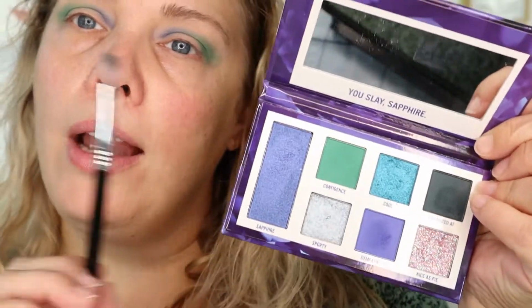Again, not too clownish, because otherwise... Okay, next I'm going into that beautiful deep green shade, and it's called Organized AF. And I'm taking an E27 brush by Sigma.